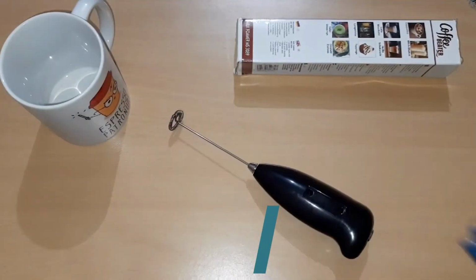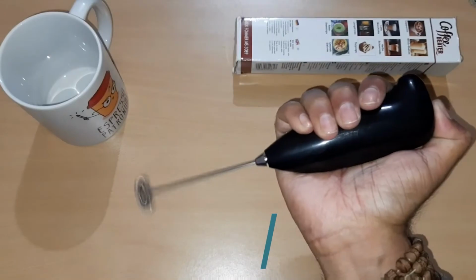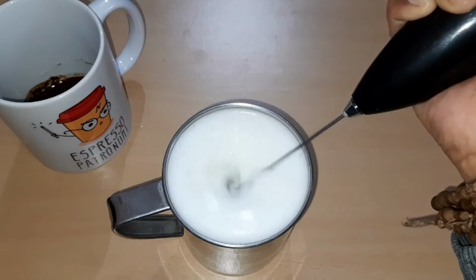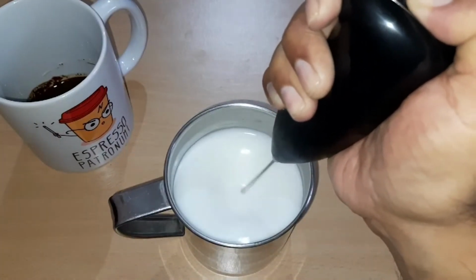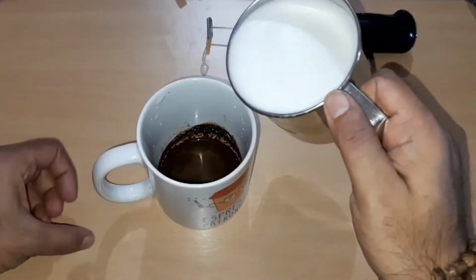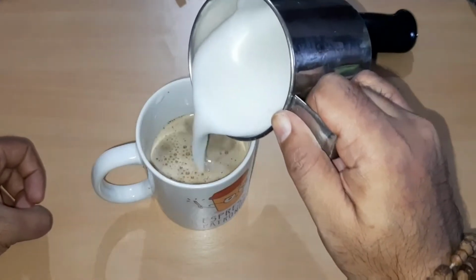Number 12. Handheld Milk Frother. Price $13. A handheld milk frother that makes cafe-quality drinks. This portable electric milk frother will help you channel your inner barista for at-home cafe-style creations. In seconds, the stainless steel whisk heads up with frothy milk. This powerful gadget already has over 4,000 ratings and a 4.4-star ranking, and comes in a variety of colors, including black, ice blue, hot pink, red, and aqua sky.